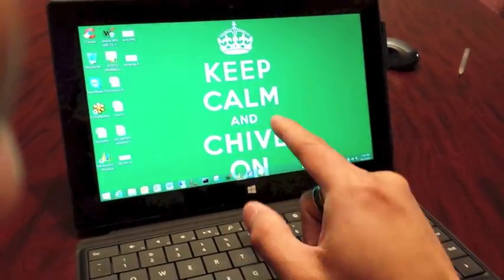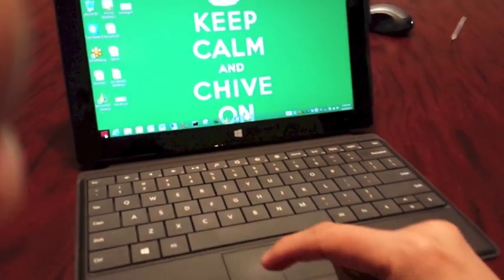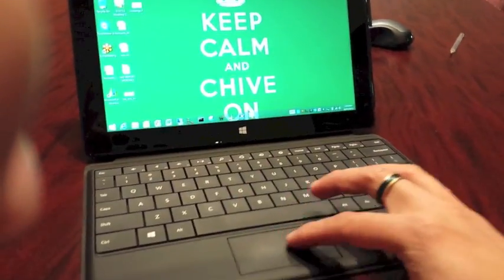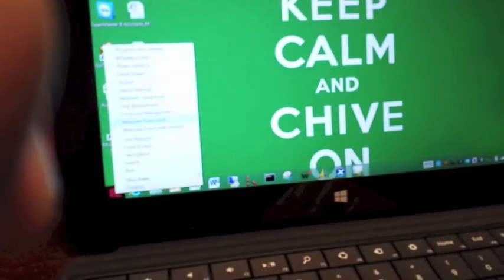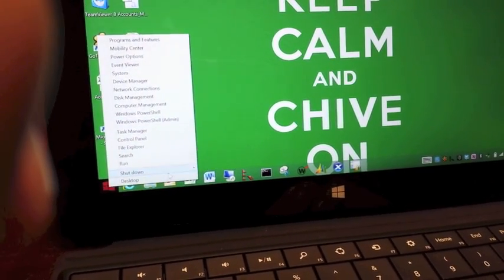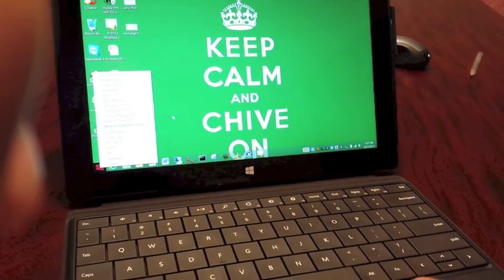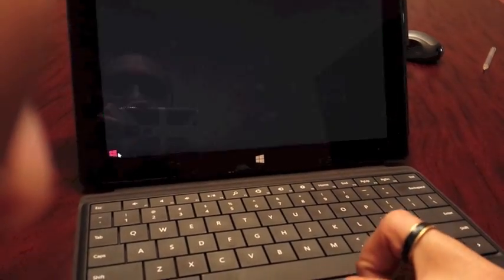So that's the first thing you notice when you get to your desktop, is you get your little start button. Now, it's a little tricky because a left click doesn't give you the start menu. It actually takes you to the start tiles. To get to your normal start menu, you have to right click on this button, and then you get options like device manager, system, task manager, and you can shut down. If you stay a lot on the desktop, it's quite helpful, but it's not what everyone's used to, where a normal left click gives you the start menu. Instead, it takes you to the main start screen.